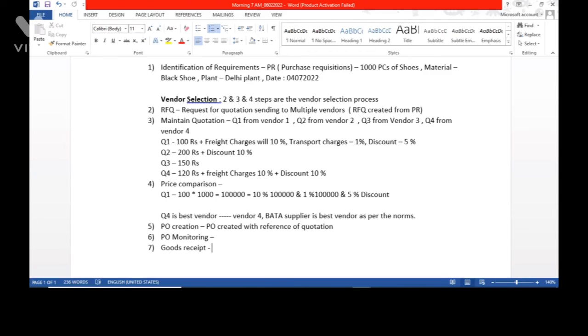If it is more than 1000 pieces or less than 1000 pieces, whether I need to accept or not depends on the client requirement. Some people will say, okay, if it is 10%, 5%, one or two shoes, I can manage that.